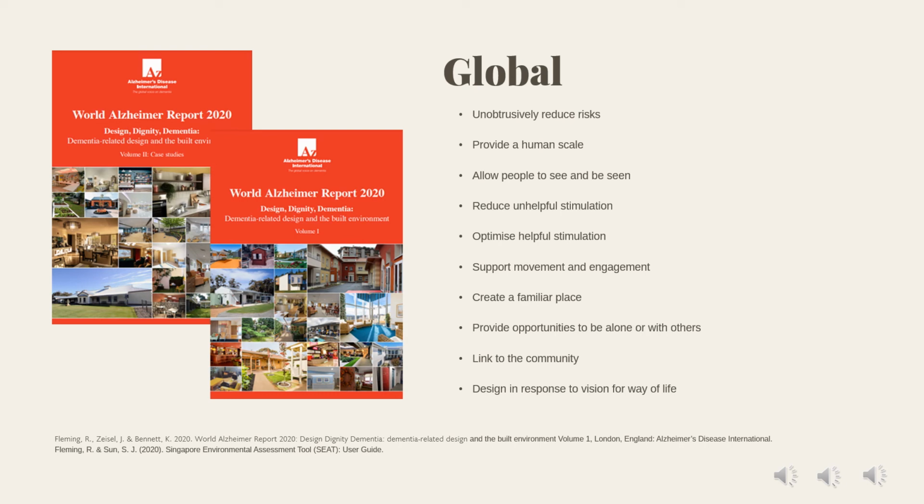Next, we talk about providing a human scale. The human scale differs between cultures. Here we talk about the size of the building, the density of the people within the building, and the sizes of fixtures and fittings. Next, we talk about how we allow people to see and be seen.